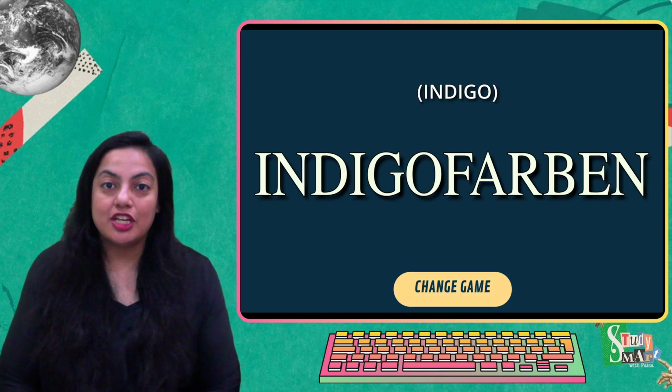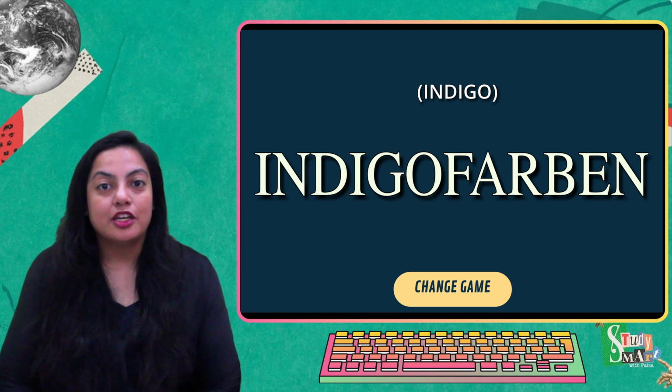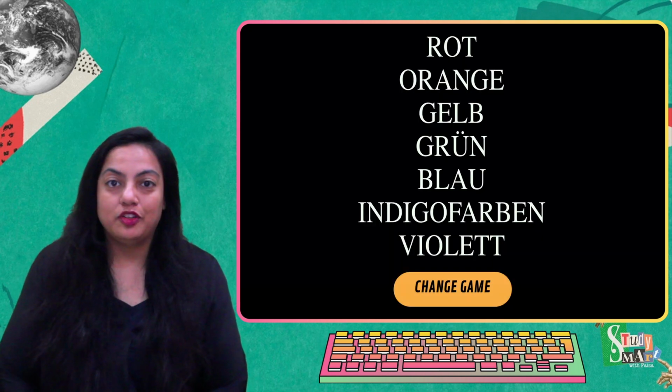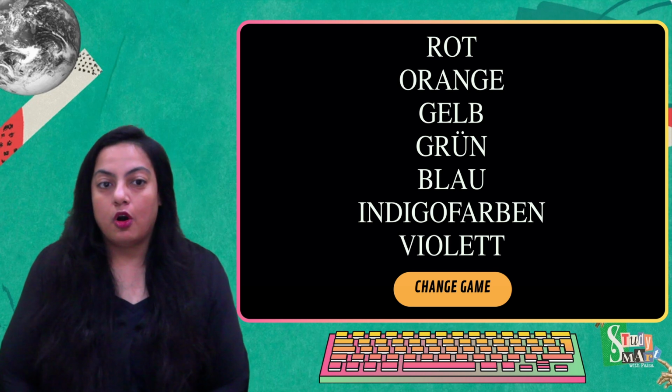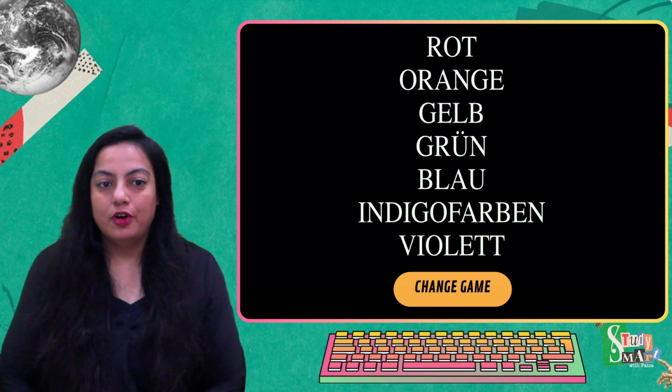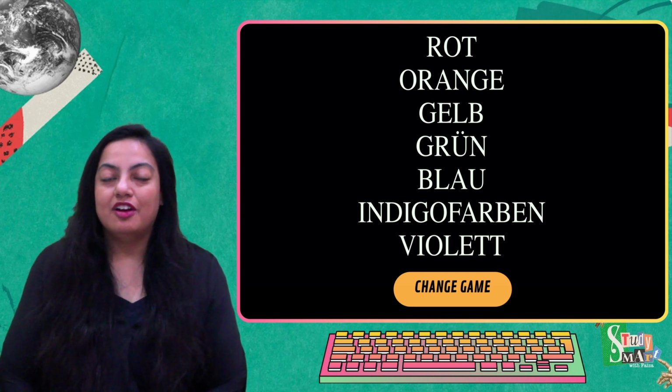Then is indigofarben, which is indigo in English. The last color is violett, which is purple or violet in English. Now let's do these together. Rot, orange, gelb, grün, blau, indigofarben, violett. Excellent. Now let's do a few sentences with them.